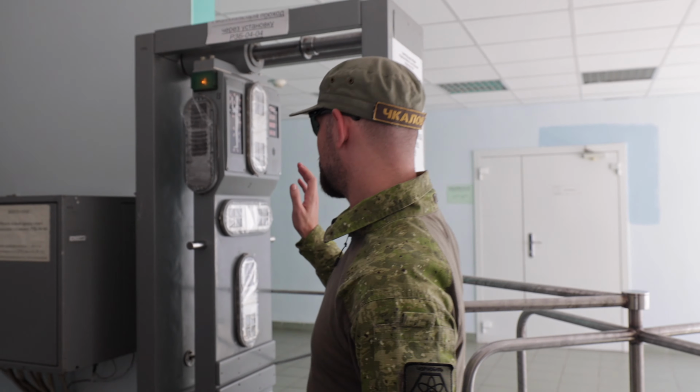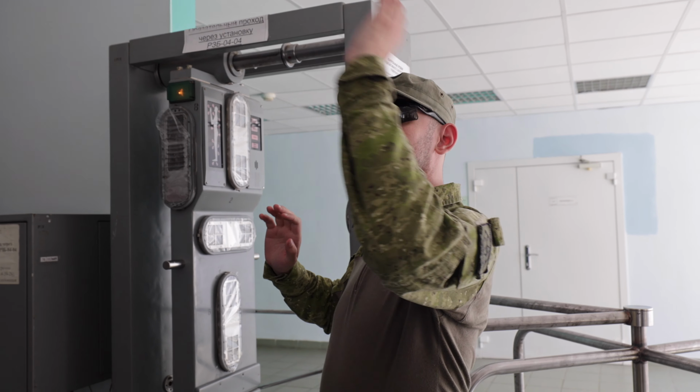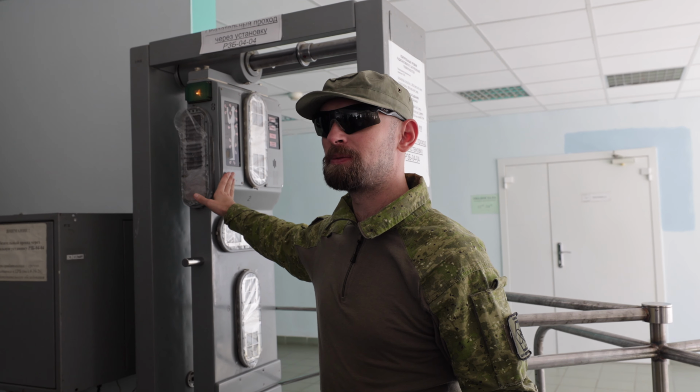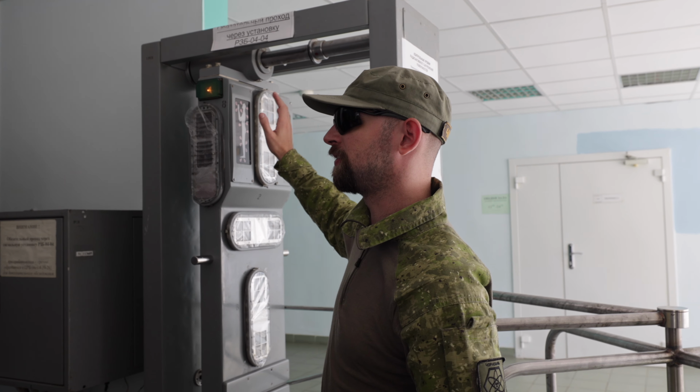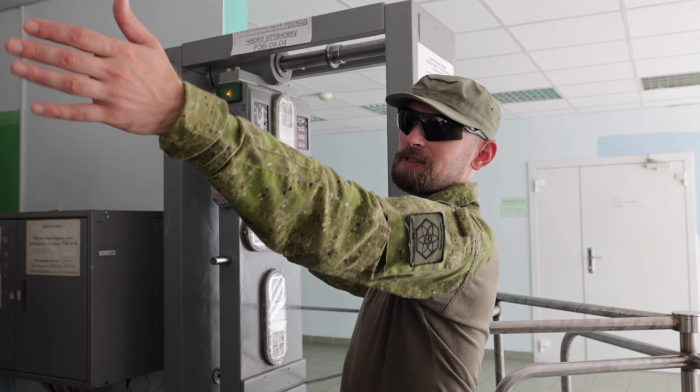So guys, this is the radiation control frame. Girls go that way, men go this way. We're not Muslim, something else. We just have the men's style on this part of the hall, women's over there.